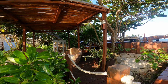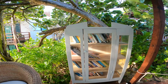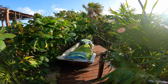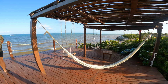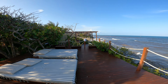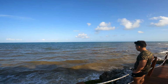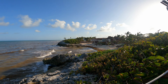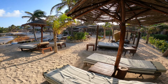Stop! Look at this adorable little reading nook. We probably won't be doing any reading, but it's a cute idea. You can take a nap in a canoe if you want. There's little swings and a hammock and little canopy beds. Wow.